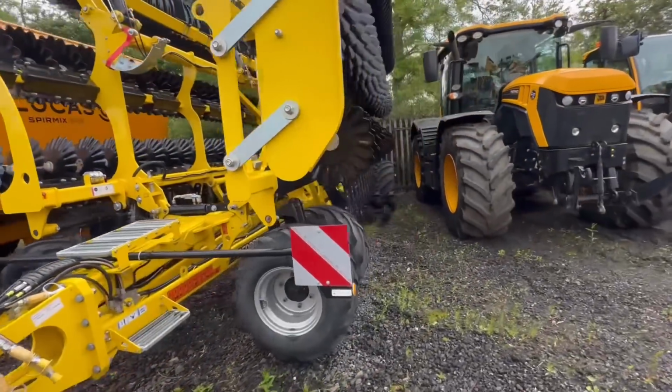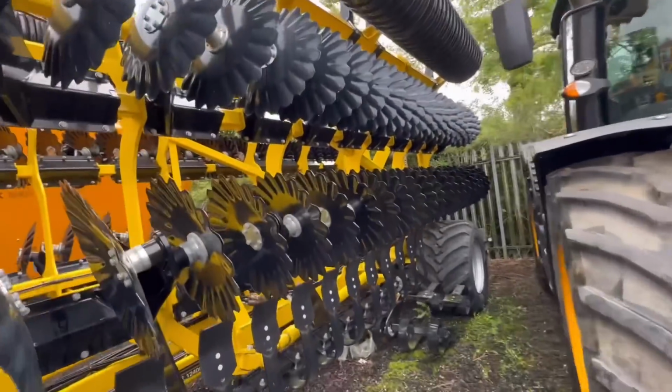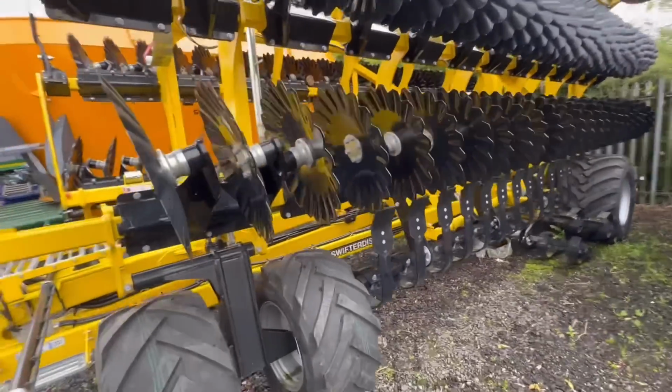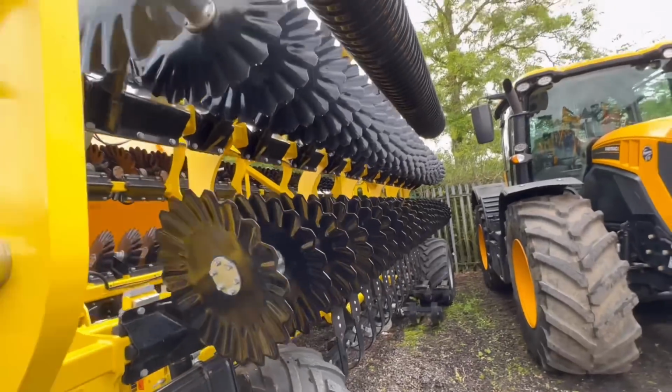This looks a good small disc machine. Bednar is the make of it. Scallops as well, which means they'll cut in quite well. I think that's about 12 metres wide, looking at that.